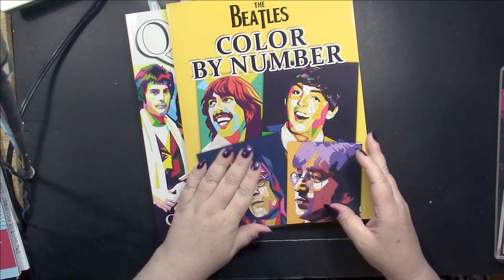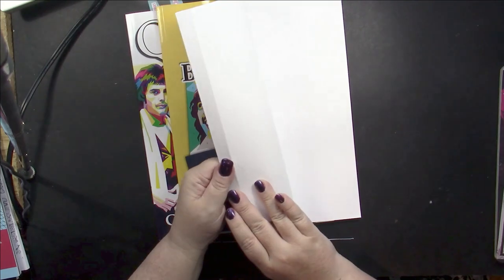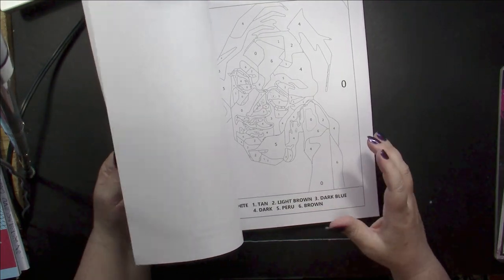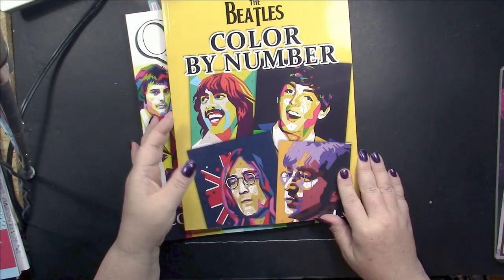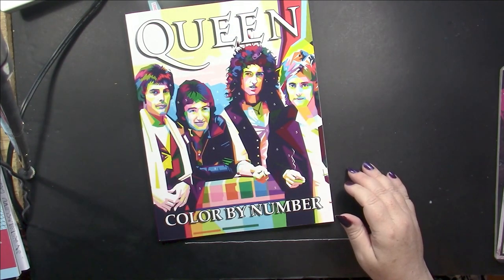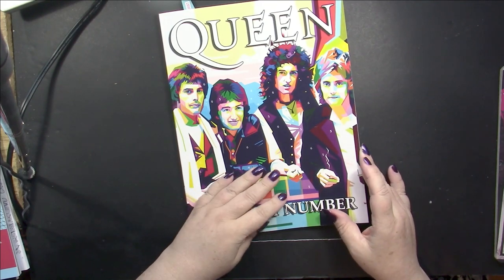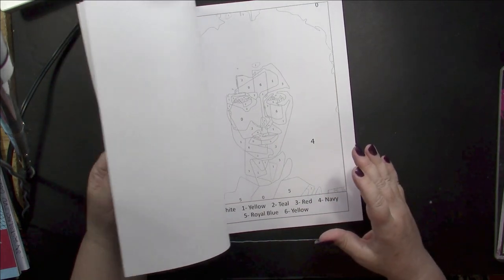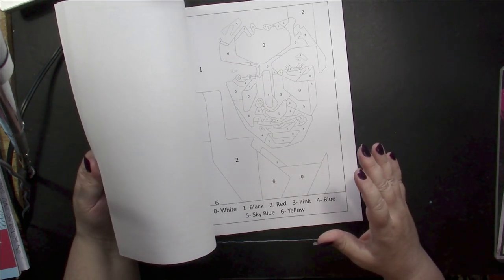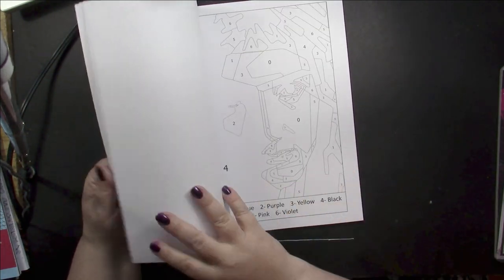And same with here, the Beatles. Now these ones are all like pop art. They use bright and vibrant colors in them, and they're just kind of like stylized faces. And again, I was really pleased with how my first attempt in that went. Same with Queen. They use a pop art style as well. Different colors than the first one. More gives you more of a 70s vibe, and the faces are, well, they're different too. So yeah, really pleased with how my picture turned out in that one.